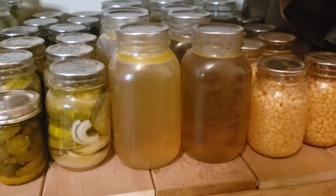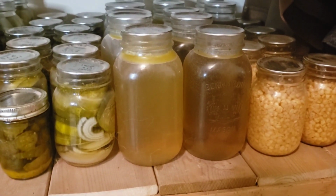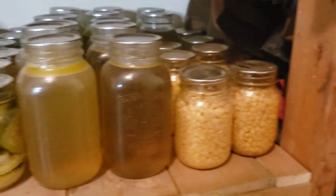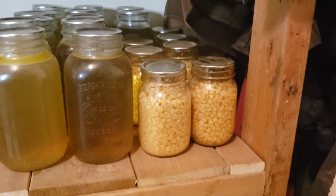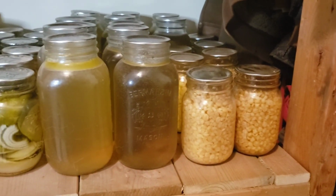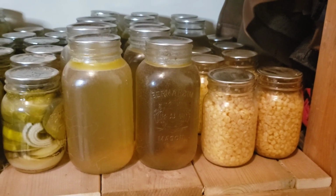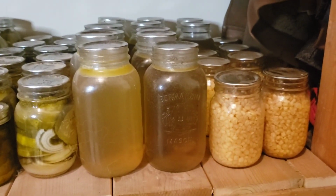So again, we eat a lot of soup in the winter, so this will do us for soup for the rest of the year. I had wanted to get more corn done, but I found it really difficult this year to get all the stuff preserved that I wanted to do because we were up at the cabin so often.